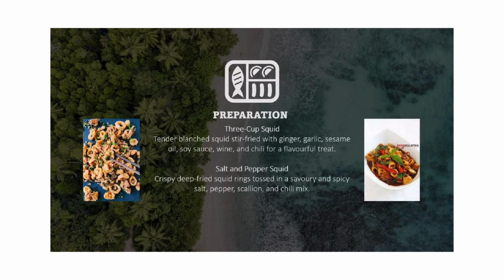And then, squid is a popular seafood in Malaysia and prepared in various ways. One of the most popular ways to prepare squid is by making 3 cups squid. This dish is made with squid, ginger, garlic, sesame oil, soy sauce, rice wine, and chili. Other than that is by making salt and pepper squid.